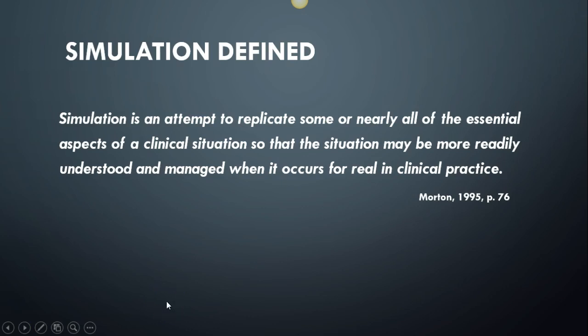Simulation has been defined a number of ways, but we're going to take the definition provided by Morton in 1995, which reads that simulation is an attempt to replicate some or nearly all of the essential aspects of a clinical situation so that the situation may be more readily understood and managed when it occurs for real in clinical practice.